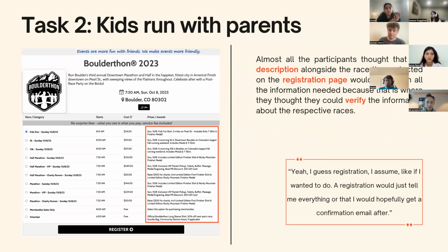Again, almost all participants thought that the description alongside the race they had selected on the registration page would give them all the information they needed, because that is where they thought they could verify all the information about any respective races they were trying to get through. And we also have a supporting quote from one of the participants that reflects the same sentiment.